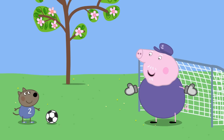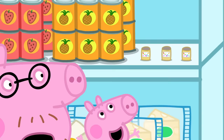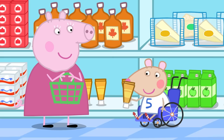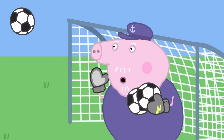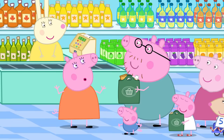Aim for the top corner. There, in the top corner. Put it in the back of the net. Well done. Pop it in the basket. Hooray! I can save 3 shots at once. Ha! Ah! We'll need 3 sponge cakes, Peppa. Whoa! Phew! Well done, team. We've got all the ingredients. Now let's get back home and make this cake.